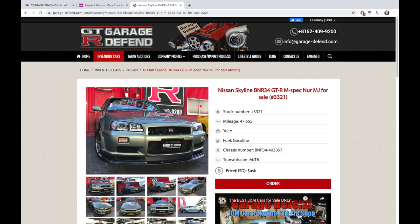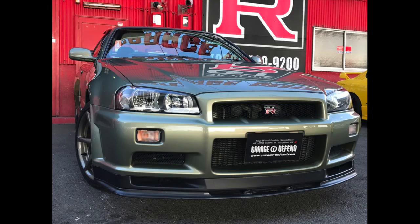Another type of source that you and the company you're working with will definitely be scouting are car dealerships in Japan. You should never limit yourself to just one area of search. If you're looking for something specific, really specific, you've got to broaden your search to not just cover the auctions, but also other showrooms too. There are some nice cars hiding out there under the radar from the rest of us.